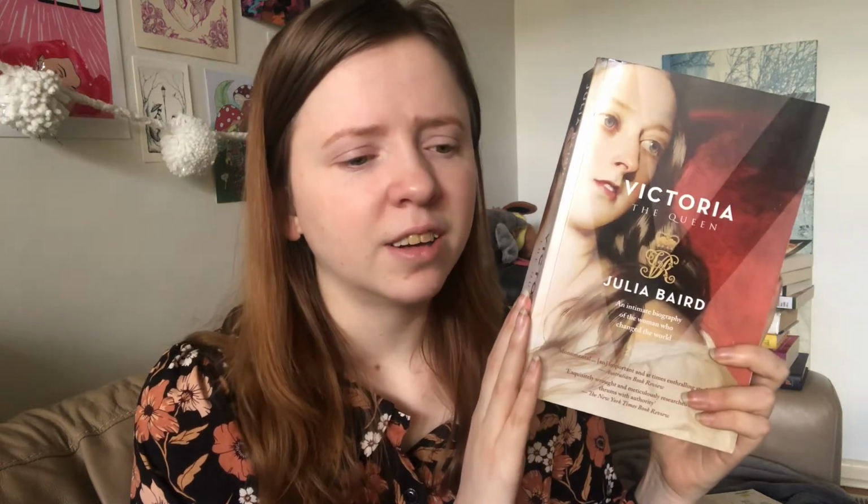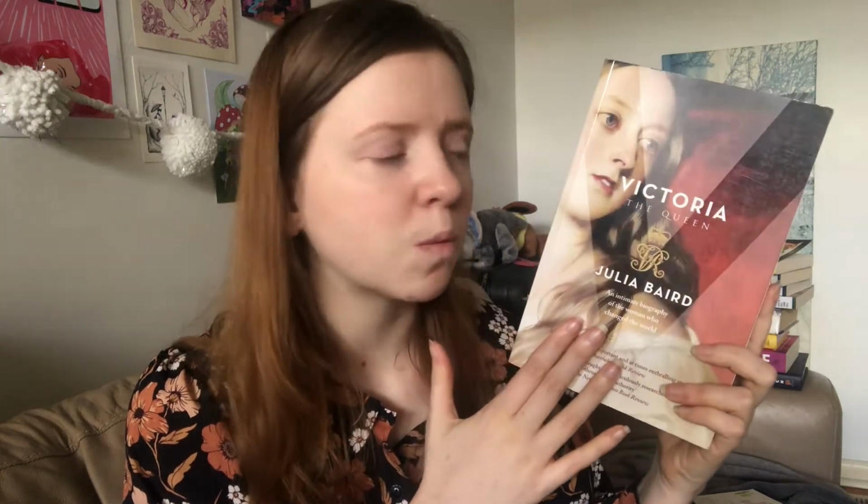One that I've been avoiding buying forever because of the sheer size of it is Victoria, The Queen by Julia Baird, which is an absolutely humongous biography of Queen Victoria. I really know very little about Queen Victoria. I have watched a little bit of the show, and yeah, so I know a little, but I don't know how historically accurate that is. But yes, I've wanted this for a while. Julia Baird is an Australian author as well.